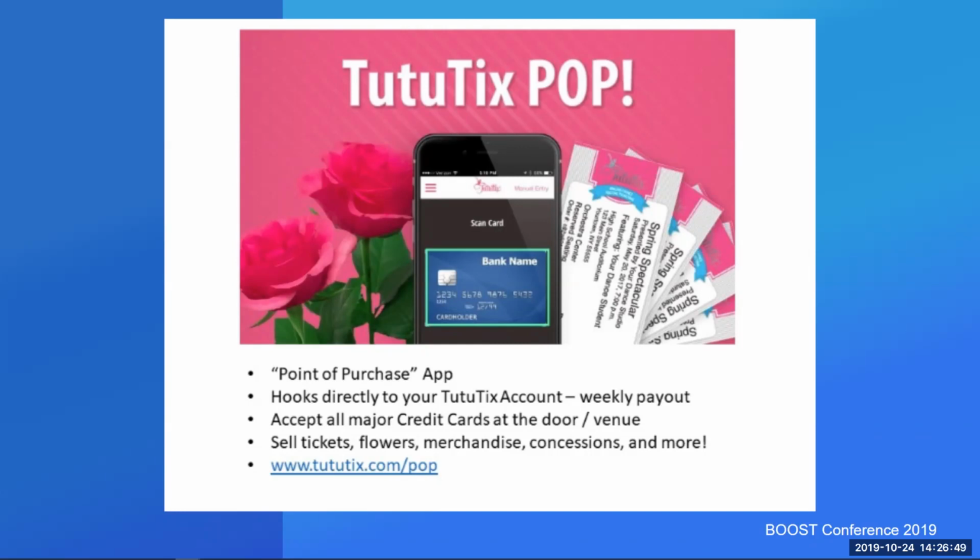So that's really nice. All your ticket sales online, and now anything you've done at the door, we're going to keep that reporting together as well. And this is something that we offer that no other ticketing company offers as well. So these are just a couple really big fun benefits that you get from using our service.